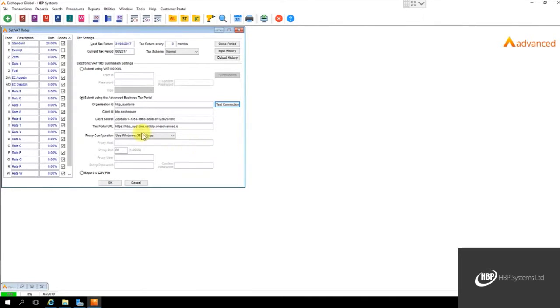If it doesn't, it could be to do with these proxy settings here. So leaving this as default should work. If it doesn't, I'd suggest disabling all proxy settings and trying it again. If not, you might need to use custom settings, and that's where you'd probably need to chat to your internal IT team, because they might need to bypass this web page within your internal systems depending upon your security.